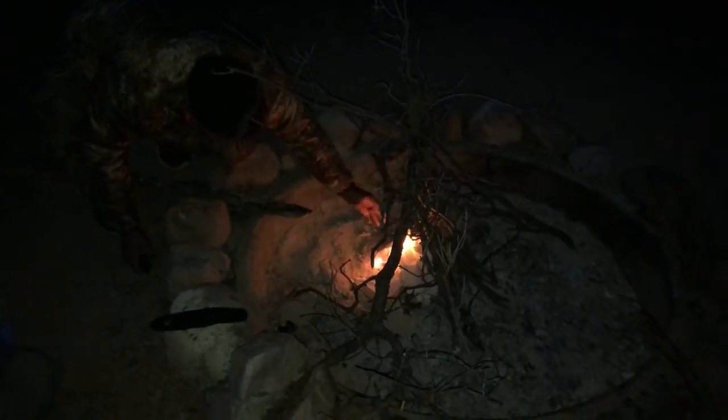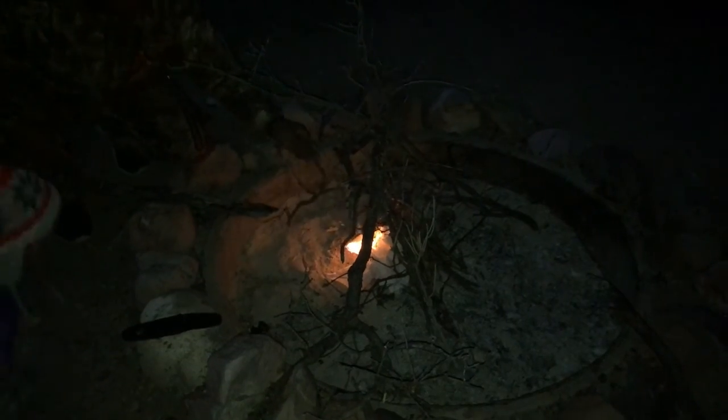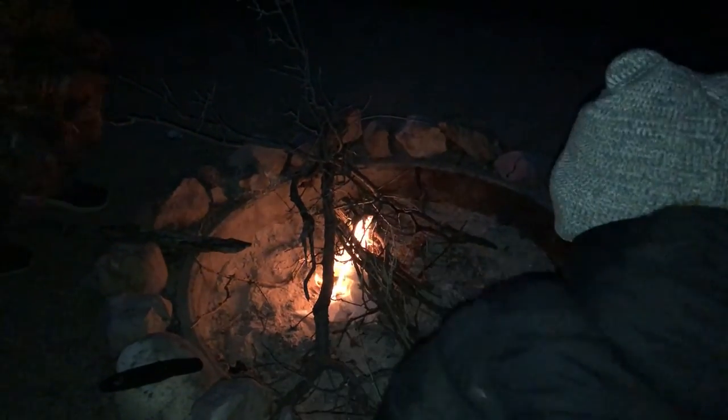Okay. Now look. Get more twigs. Let's put the twigs up there. More twigs. Go get more twigs, quick. Good job, buddy.